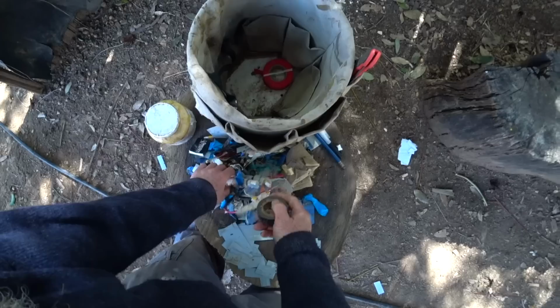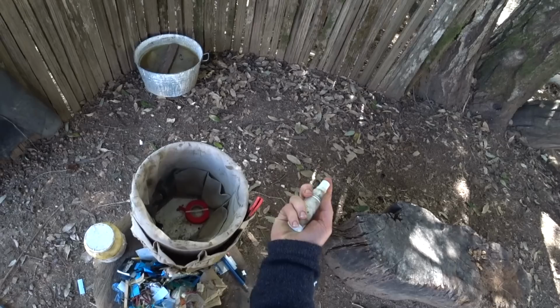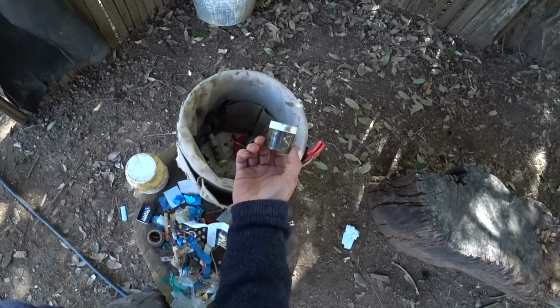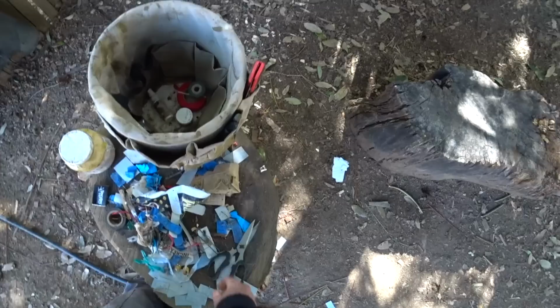This is hydrogen peroxide. Let's see if that still works. Yeah, so for disinfecting tools between cuts. Some grafting tape. I'm not a big fan of this, but I'm trying to use it up. A few nails. These are just steel nails for nailing scions to tree trunks, occasionally necessary. I rarely use that, not even once a year.